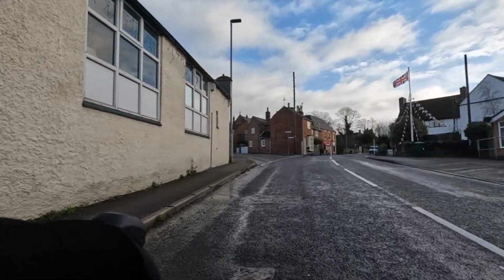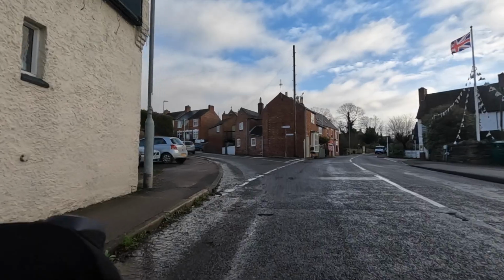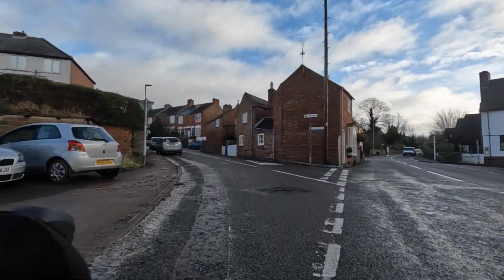I had a tailwind going this way, which was nice, but then I turned around and had to face this headwind as well. I've just stopped for a banana and a fudge, and I've got 20 miles to go, which should have a tailwind home, which is going to be lovely.